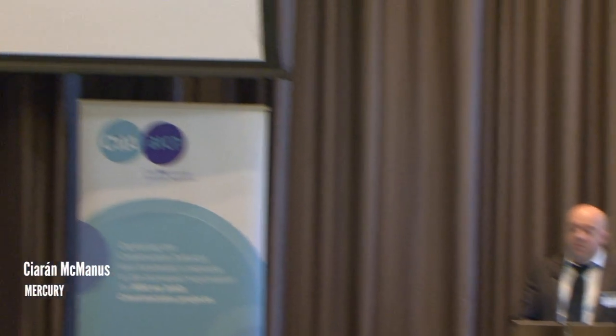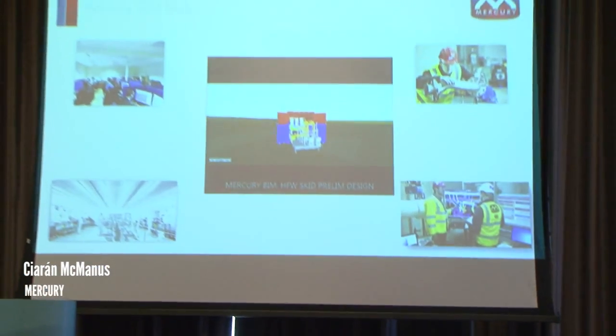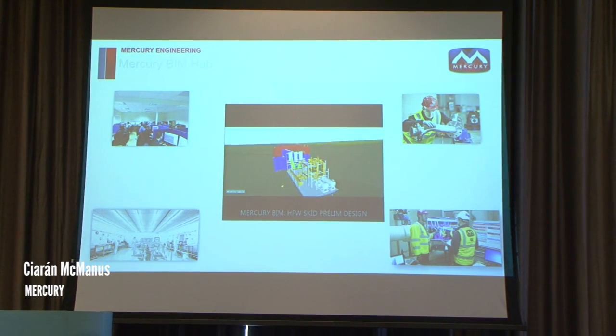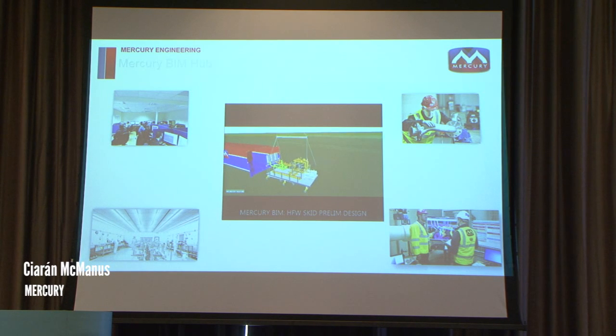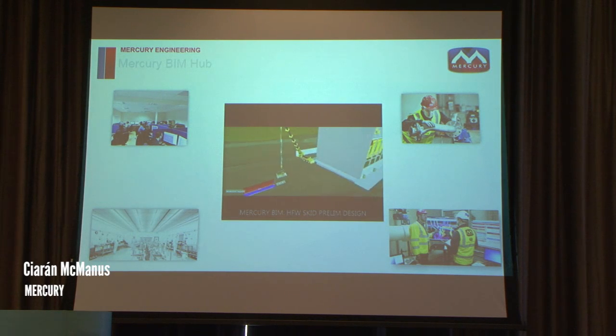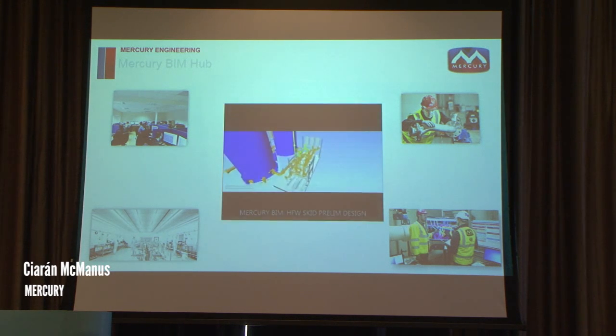So just a small bit about Mercury Engineering and our BIM department. We're a large M&E trade contractor. We officially began to implement BIM, building information modeling, in 2011, which initially was on the back of client requirements. However, we quickly recognized the productivity gains which could be achieved, particularly through the use of the data inherent in the model and how that can be used for prefabrication and to give a superior visibility over procurement and scheduling. So while we've been in existence since 2011, we moved to a dedicated BIM hub in September of last year. Prior to that, we were based on site for each of our relevant projects.